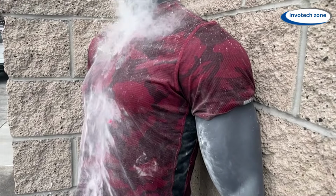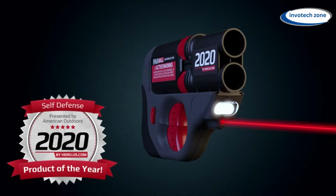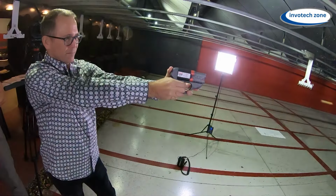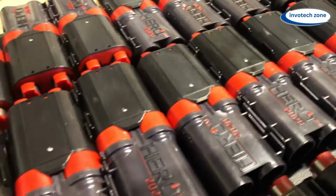The instrument makes use of PAVA, a potent irritant that has long been relied upon by law enforcement and the military. Up to 20 feet away, it can shoot irritating bullets. These bullets, when fired, explode, releasing a mist that can incapacitate an individual for a period of up to 1 hour. Its design is remarkable, with many practical features and innovative technology.